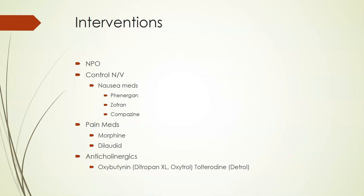I would not necessarily do Dilaudid. I threw that in there just based on pain management. But usually once people get their gallbladder removed, they actually feel so much better than they did before. I did throw in here anticholinergics because you have learned them for neuro, and there is oxybutynin in the Detrol.